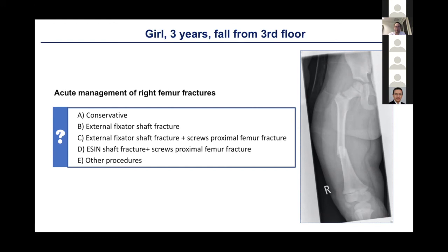So I think I will get the results very soon. Polling always takes forever, but here we go.